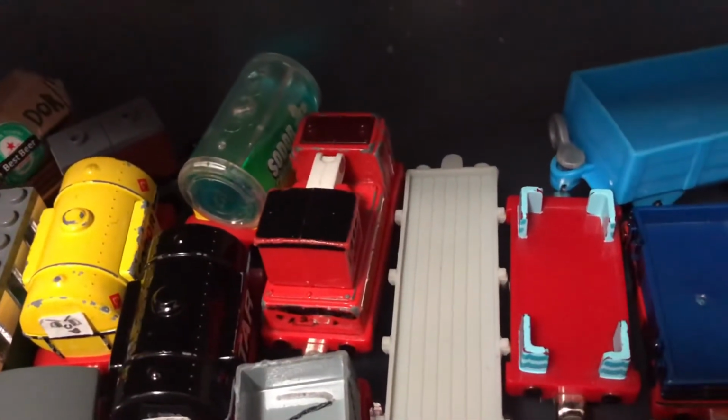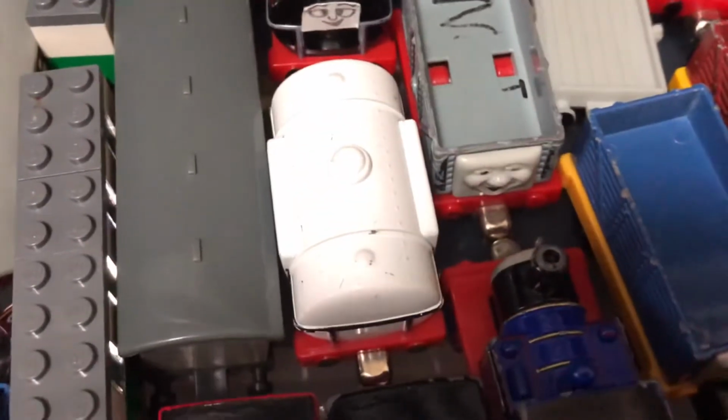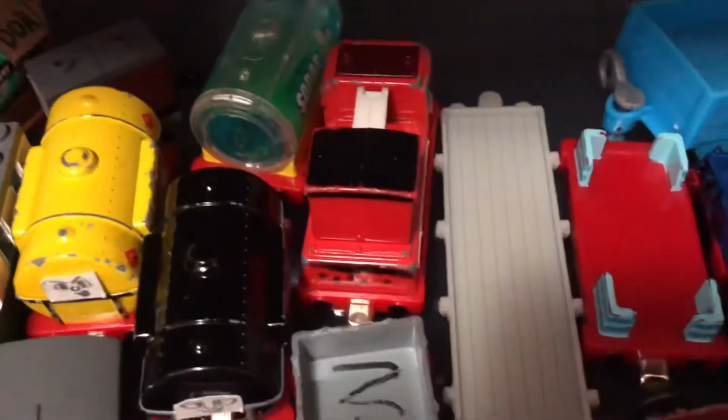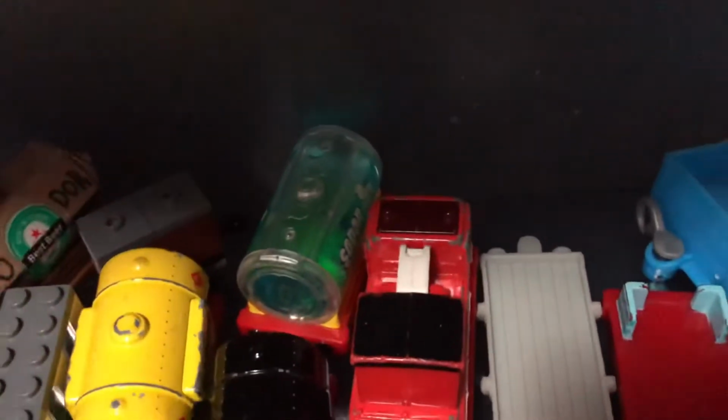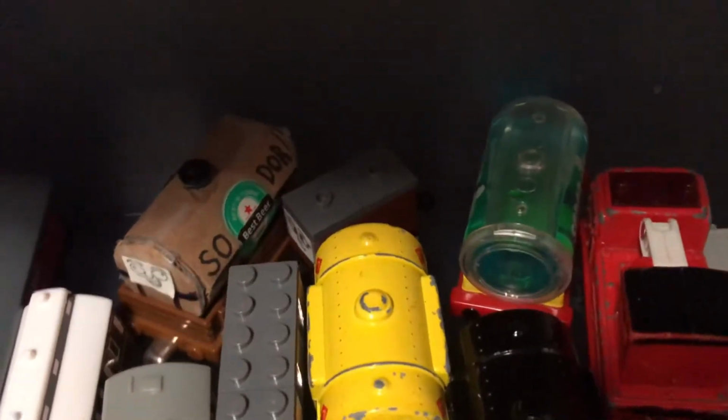a take-along hose car, the Tidmouth milk tanker, a tar tanker, a fuel tanker, the Sodor engine wash, my custom beer tanker, and my custom Lego Elsie.